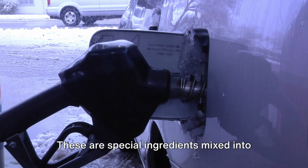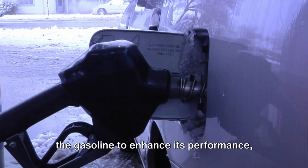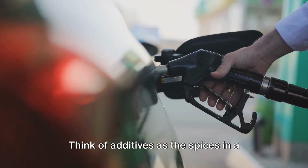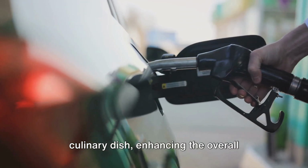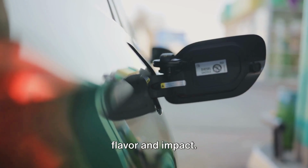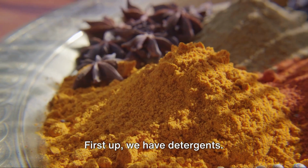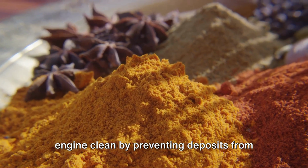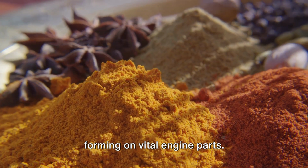Enter additives. These are special ingredients mixed into the gasoline to enhance its performance, stability, and combustion characteristics. Think of additives as the spices in a culinary dish, enhancing the overall flavor and impact. First up, we have detergents. These little cleaners help keep your engine clean by preventing deposits from forming on vital engine parts.